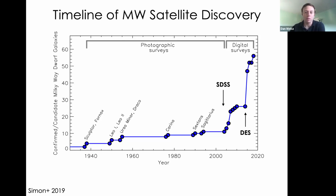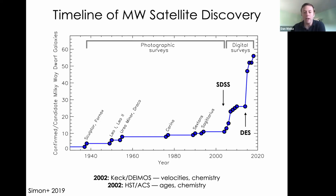Also note that concurrently with the discovery of these faint satellites, Keck DEIMOS began operation in 2002, and this has been a very powerful telescope for measuring velocities and stellar chemistry in many of the satellites. Similarly, the ACS, the Advanced Camera for Surveys instrument on HST, also came online in 2002, and it's been great for measuring ages and also stellar chemistry in many of these systems. So really, the confluence of theory, of the discovery of these faint systems, and powerful technological improvements just really revolutionized this field around the turn of the century.